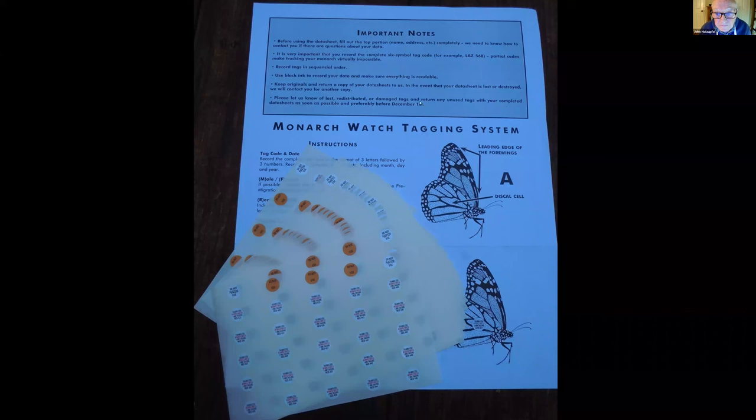Tags, those tags are for you to place on butterflies. And just to give you an idea, Joyce used to have the kids catch them over the weekend, put them in an envelope, put them in the refrigerator, and then on Monday, bring them in and she could tag them on Monday and release them.